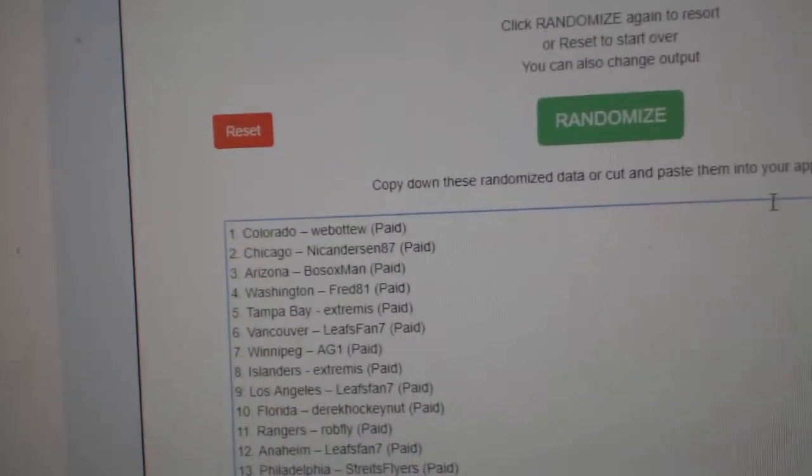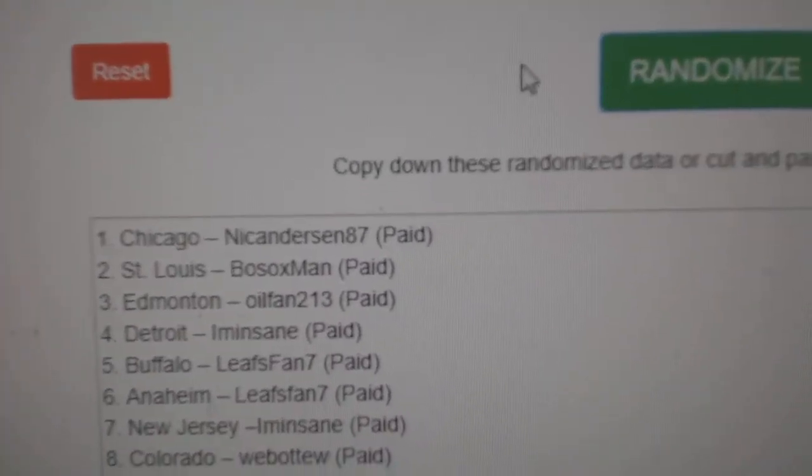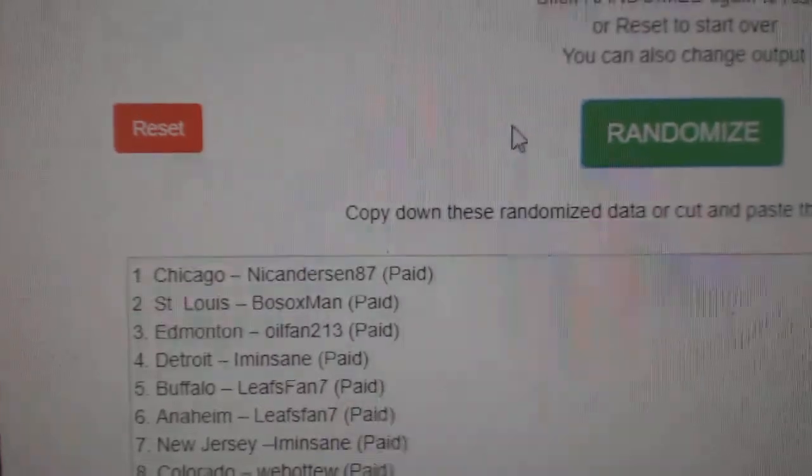Here we go. 86-67. Whoever lands on top gets the Maple Leafs three times. One, two, three. Nick Anderson with Chicago gets them.